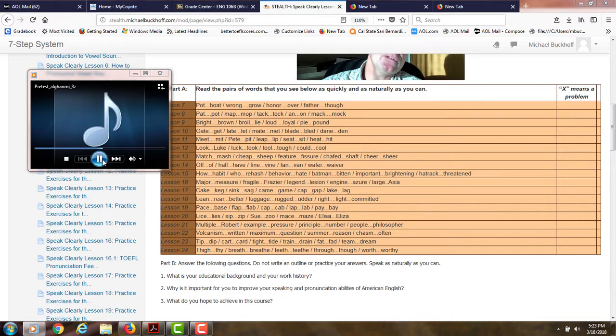Kick, sink, sack, came, game, cap, gap, lack. Next lesson, lean. Okay, let's take a look here. I think lesson 17 you can also work on. So one thing you might want to worry about here, and this applies in a lot of other cases, so this can help you with your pronunciation of vowel sounds.